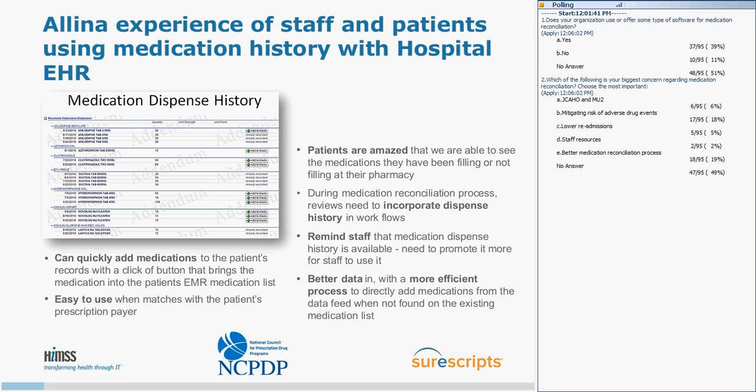It's very easy to use when it matches exactly on the patient. If you've just got first and last name and traditional addresses and that kind of stuff, you'll quickly find those patients. And in fact, when we have really frank conversations, like the hypertensive example I gave where we're adding a third medication, patients are really amazed that we've got this information on them. It helps quickly get that conversation going about why they're not taking a medication, based on what we've got.